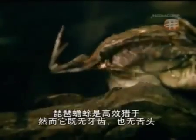The peeper toad is a prolific predator, and yet it has no teeth or tongue. Its long fingers pull prey to their death. The Amazon is full of surprises. Who would expect a weird and wonderful hidden killer to be a toad?